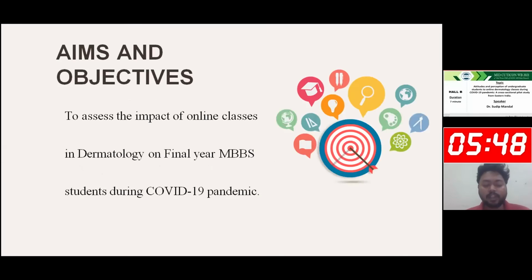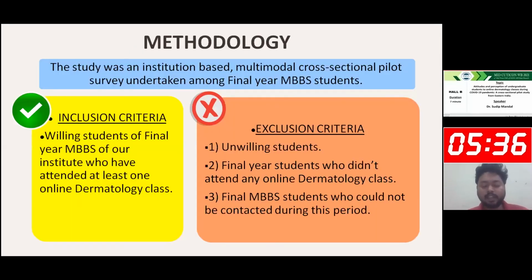So we set out to do the study with the aim to assess the impact of online dermatology classes on final year MBBS students during this COVID-19 pandemic era. Now coming to the methodology, the study was an institution-based multimodal cross-sectional pilot survey undertaken among the final year MBBS students. Ethical clearance was taken for the study.